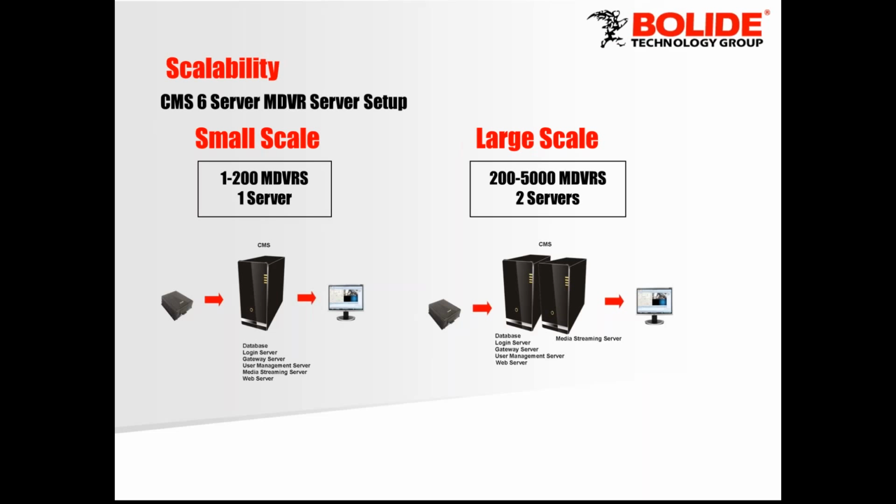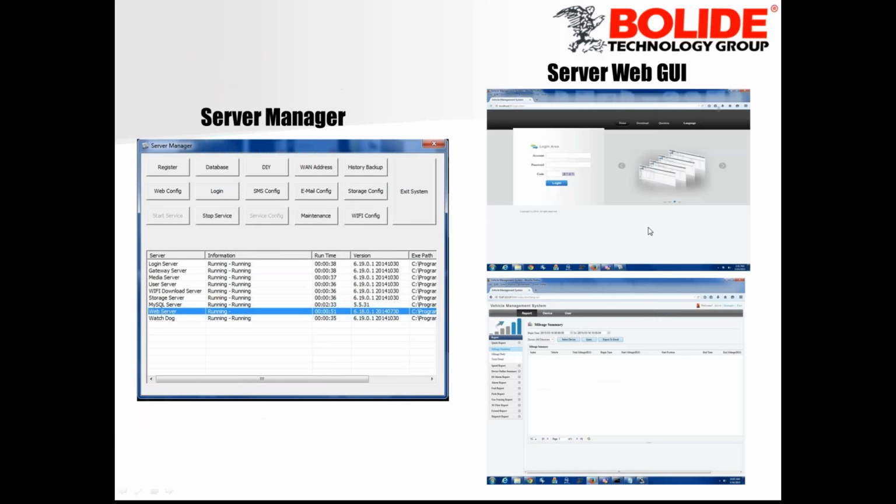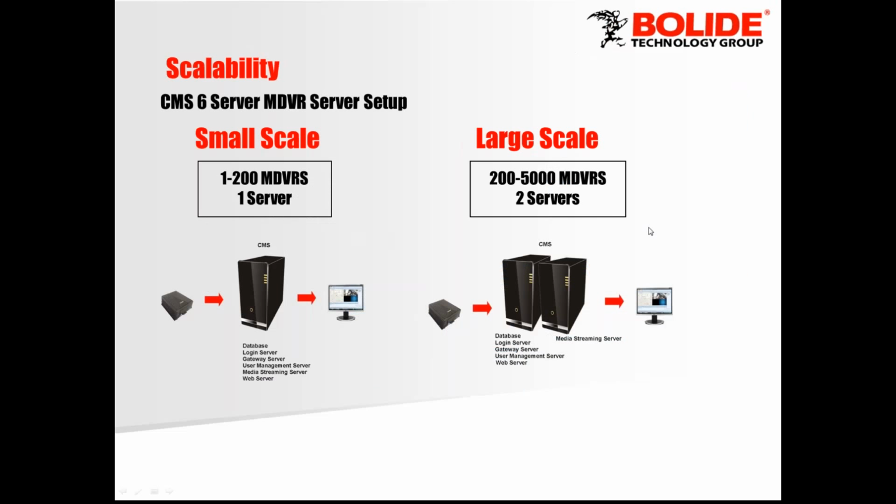Now, on larger scales, anywhere 200 to 5,000, it's going to require 2 CMS servers. And the reason being is, one will control the database, login, gateway, user management, and web server, and one server will be a standalone media server only. So you need that second one to handle the amount of data going through it.